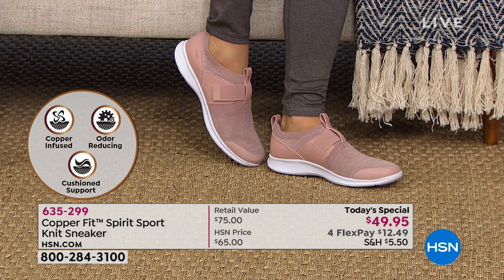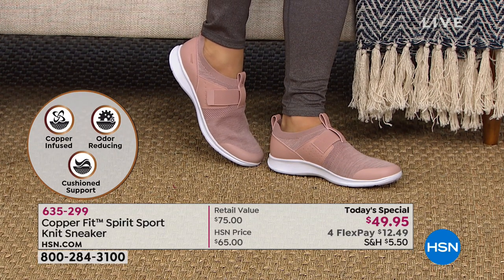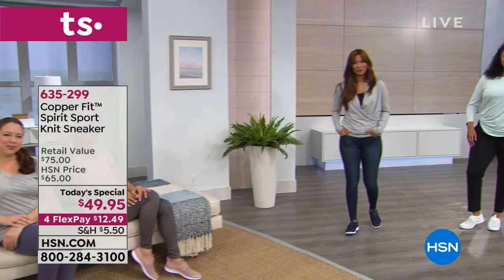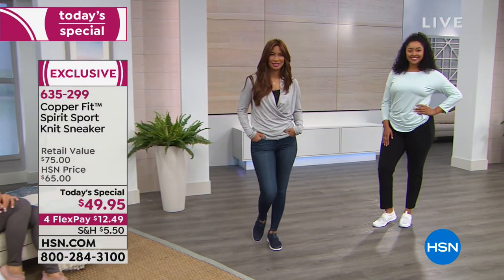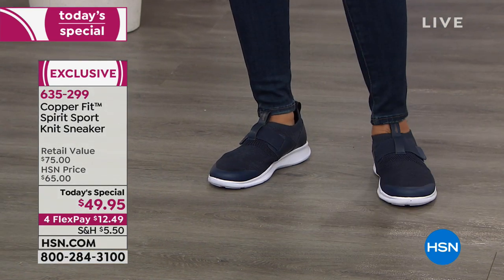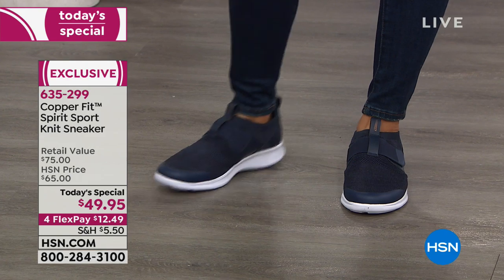But put your foot into it. What was the first thing you felt when you stuck your foot in? It just felt comfortable and supported. Did you feel like you were putting a sock on your foot? Oh, absolutely, which it really is. That's the stretch knit upper.